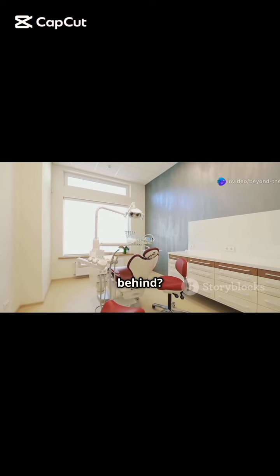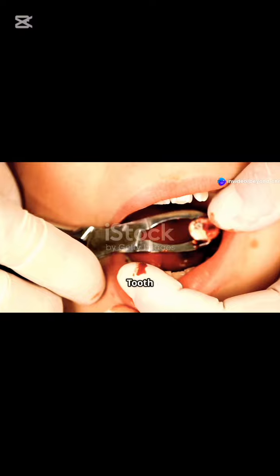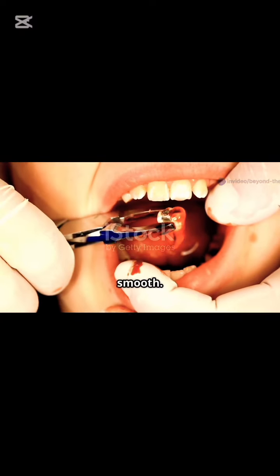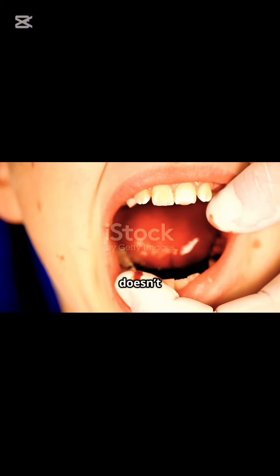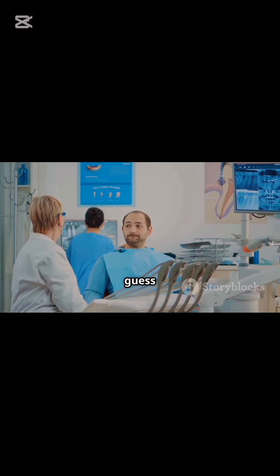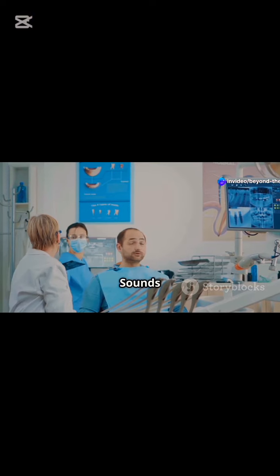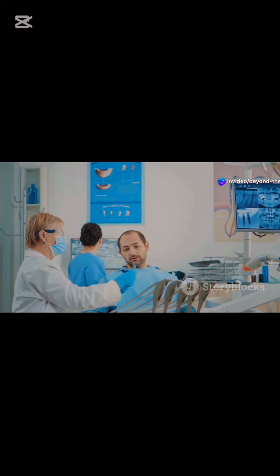When do we leave a tooth root behind? Yes, sometimes we actually do. Let's be real. Tooth extractions aren't always clean and smooth. Sometimes that little root just doesn't want to leave, like a guest who overstayed their welcome. But guess what? There are some situations where we intentionally leave the root behind. Sounds weird? Let's break it down.